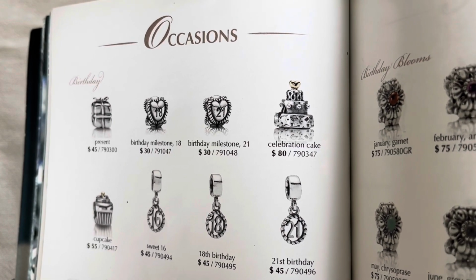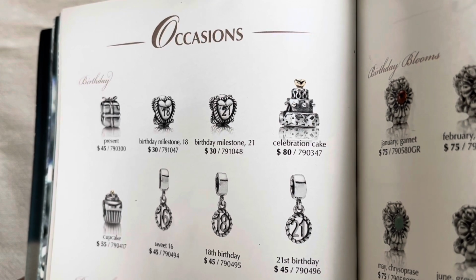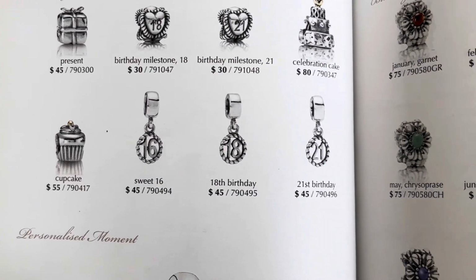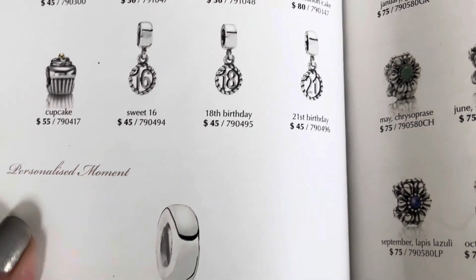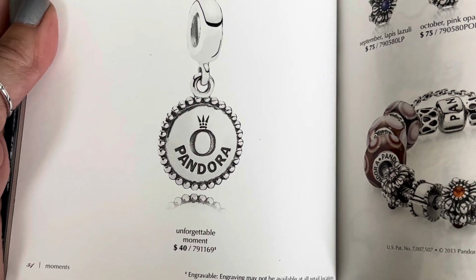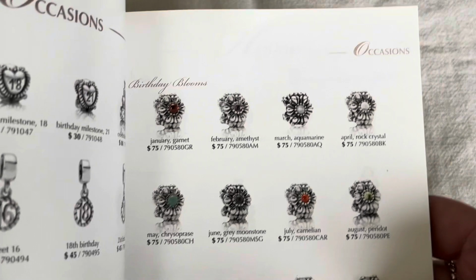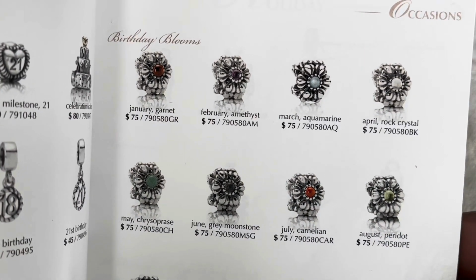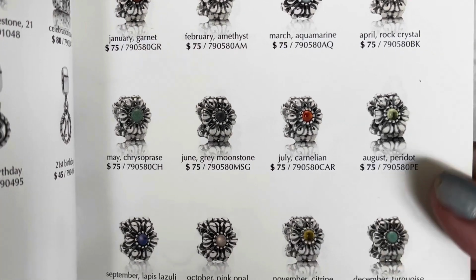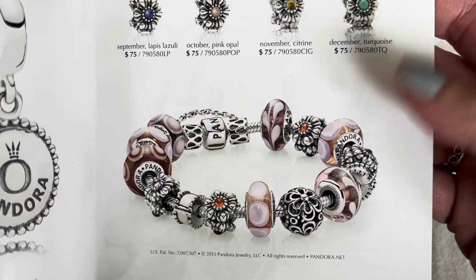Sometimes I think Pandora does way too many inscriptions now, and it kind of limits the use of some charms. Then we've got the cupcake and some different numbers right there. And this is their unforgettable moments. They still have this one available that's engravable. And the birthday blooms. I really like these charms, as you know. So I'll just kind of quickly scan down the page here so you can see those. And the inspirational photo.